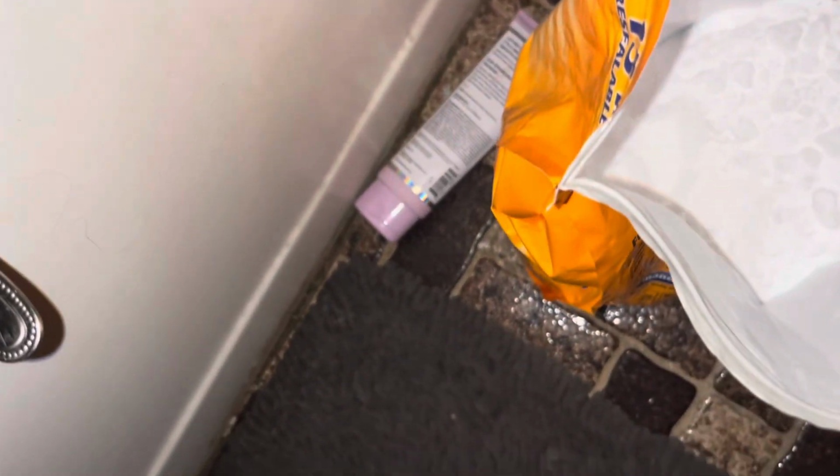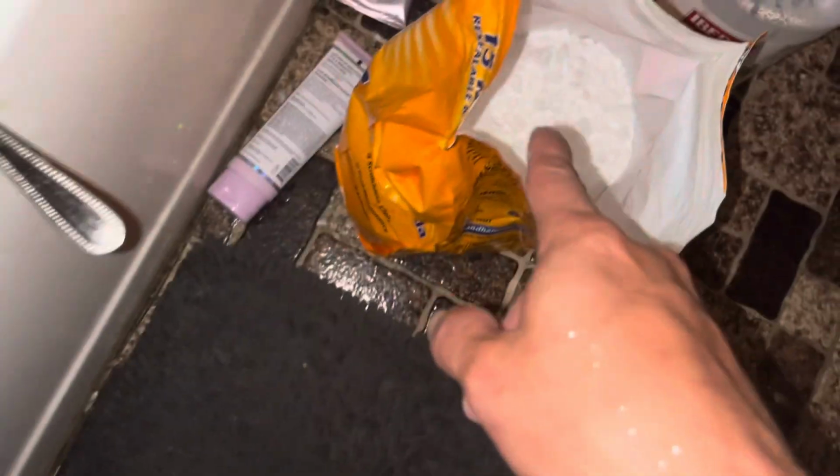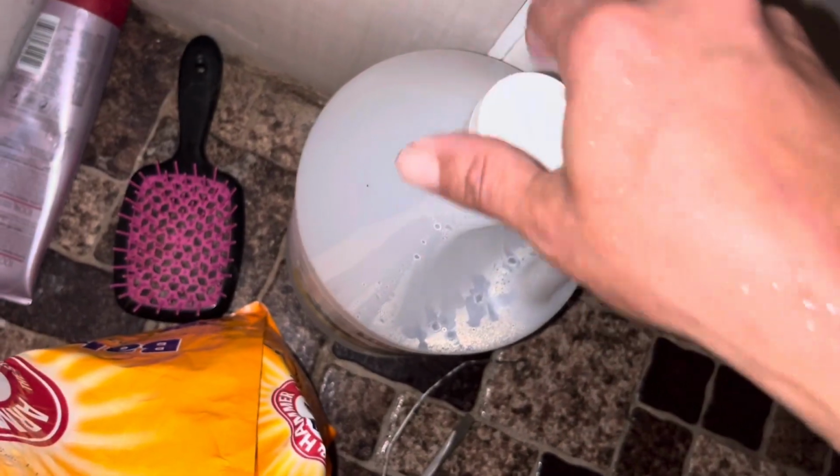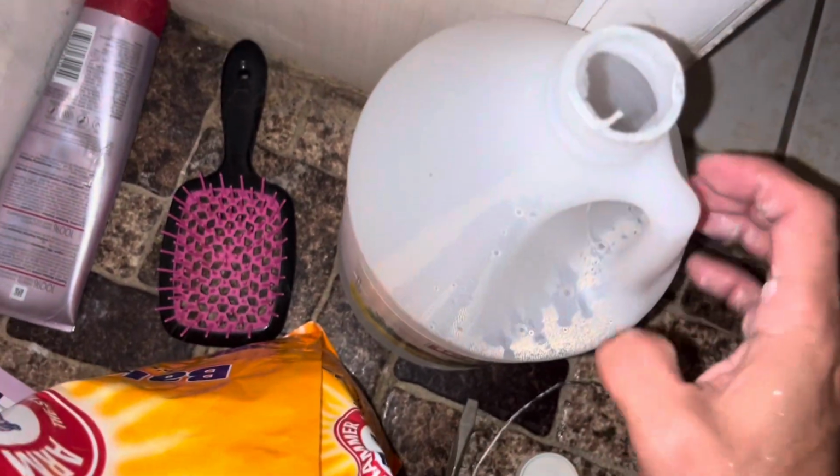So obviously what I did first, I put baking soda where it's dirty, in all the dirty places, and then we put a little bit of this. This is white vinegar, it just reacts with it.